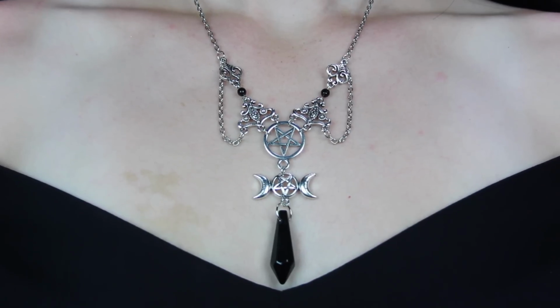Hi, stink bug. I love how these look as a set. I love the silver, I love the black crystals, and I absolutely love the symbol in the middle with the pentagram and the two moons.